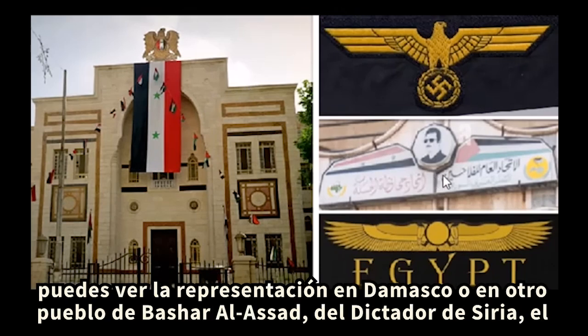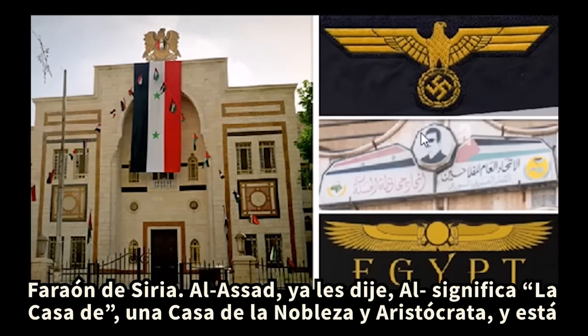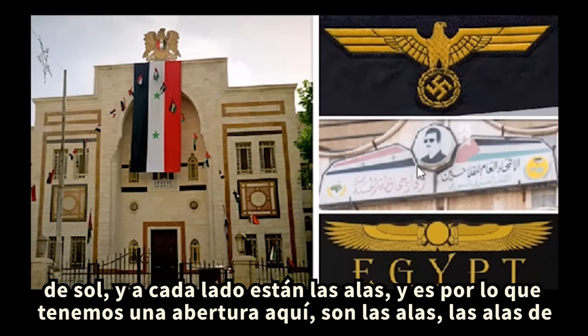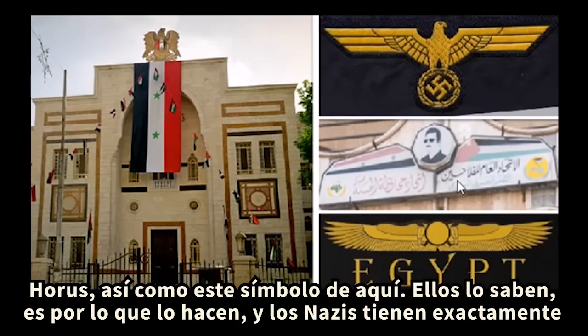And here you see a depiction in Damascus or another town of Bashir al-Assad, the dictator of Syria, the pharaoh of Syria. Al-Assad, I just told you so. Al means the house of, it means a nobility, aristocratic house. And he's in an octagon. So the octagon is defending the inner circle, which is the bloke here with his sunglasses. And on each side, there's the wings. And that's why we got an opening here, because they're the wings of Horus, just like this symbol here. They know it, that's why they do it.